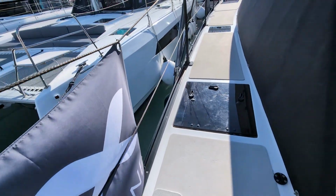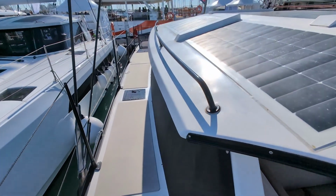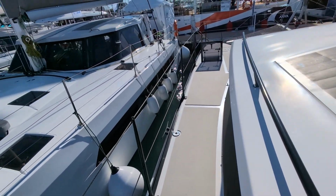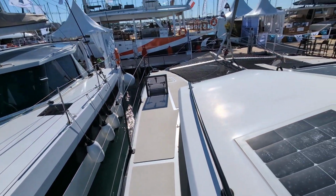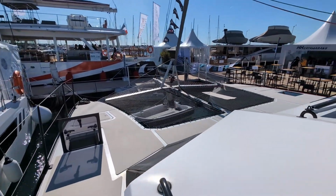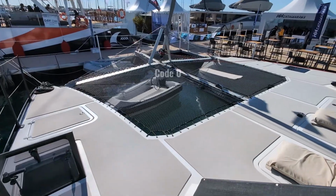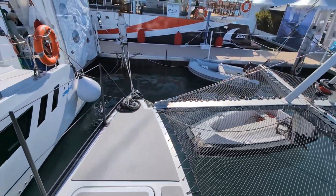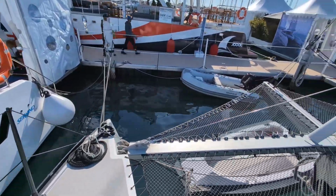Heading forward on the port deck, the wide side decks, flush hatches and plentiful handholds make it safer moving about. The cabin top is lined with up to 3,000 watts of peak solar. Forward of the crossbeam, the trampolines are extended, making handling light wind sails easier. The bowsprit supports a range of head sails, and Kea is rigged with a 66 square metre mainsail and a 37 square metre genoa.